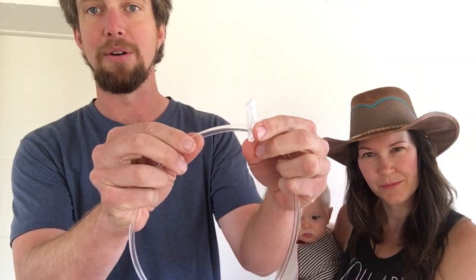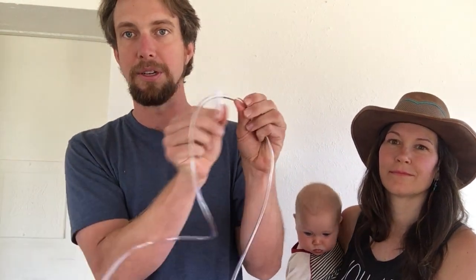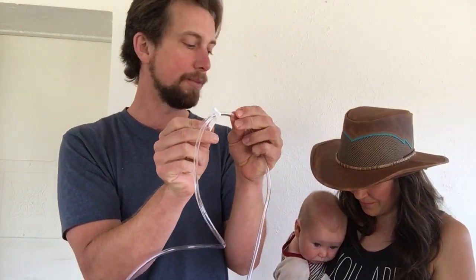Oh yeah, last feature here, this is really important. This is a little valve that stops and starts the flow of liquid. You see it can slide to different positions. This is in the open position.